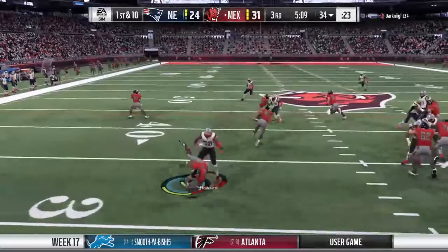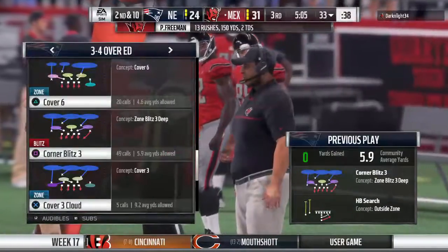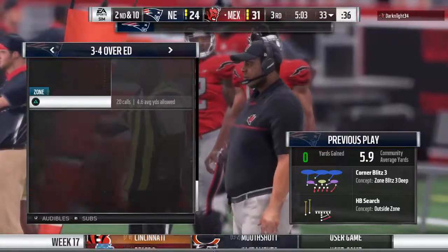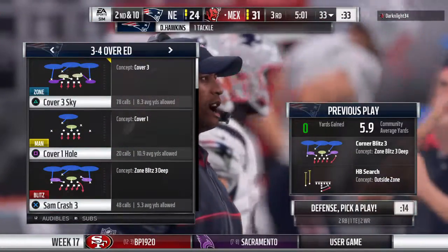That's correct. Freeman at tailback. He's got it running left. And heavy contact. He is knocked down hard at the 33. And that's one of the few times they've been able to contain him.